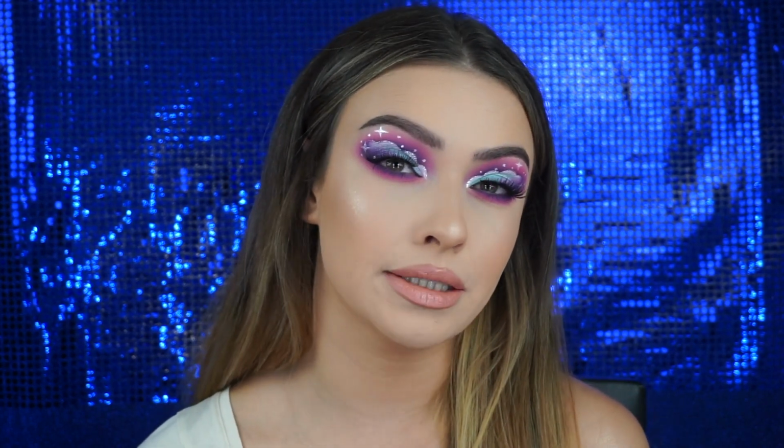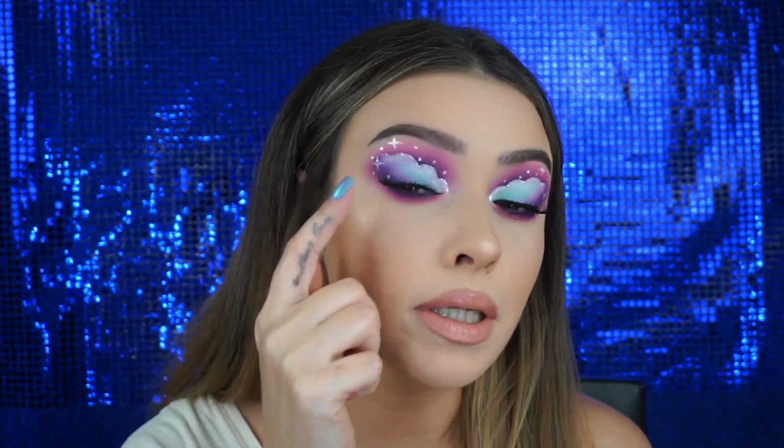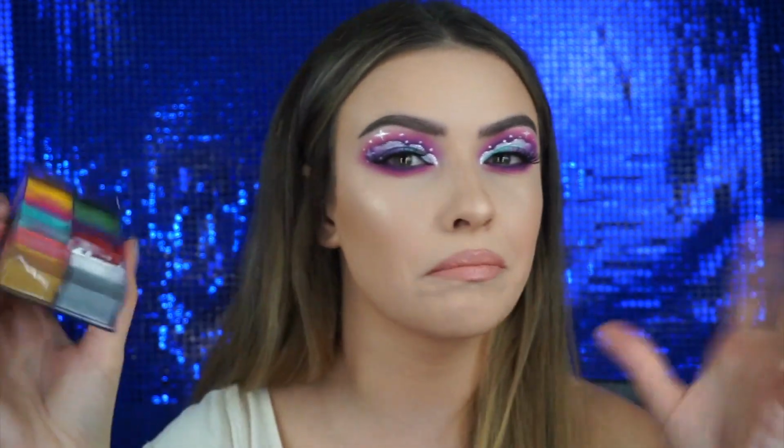Alright, so this is the final result. I like how this turned out. I don't love it because I know that I can do better. And also on this eye, I don't know if you can see, I'm going to do a close-up, but this eye is a little bit cracky, and I think it's the base. I don't know why. I think it is this creamy base. So yeah, as I said, I don't love it. I think I can do better.